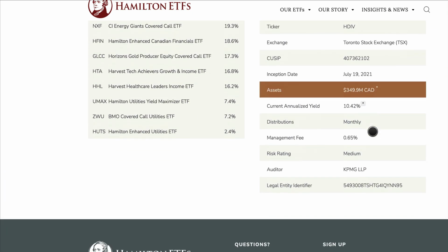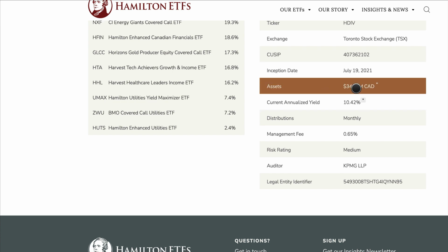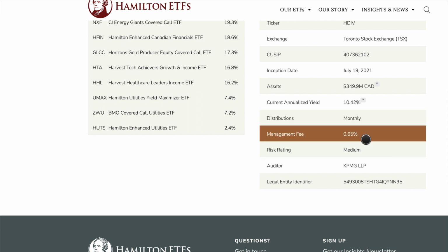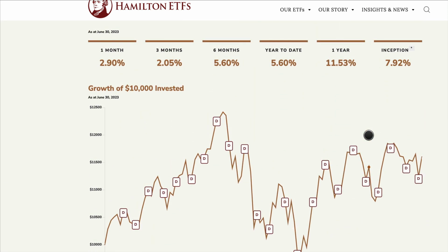We look at the inception date. This was July 19, 2021. We look at current assets. It's about $3.499 million. Annual yield right now is 10.42%. As I said, this one changes based on the performance of the ETF itself. Distribution is monthly, and you only pay a 0.65% management fee. So as a complement for this one, this is only Canadian focused.